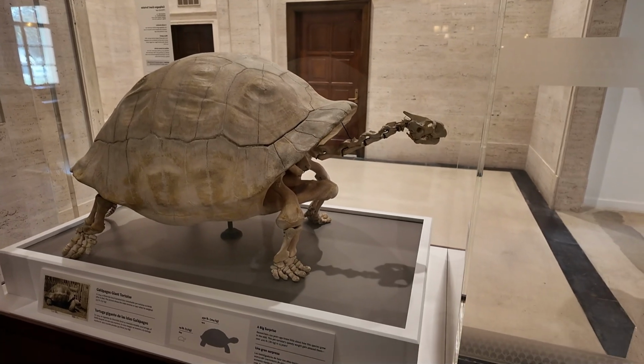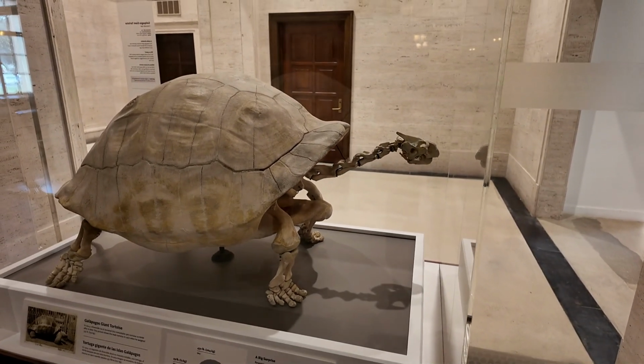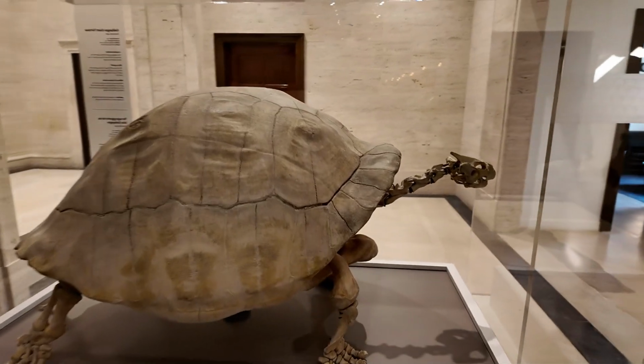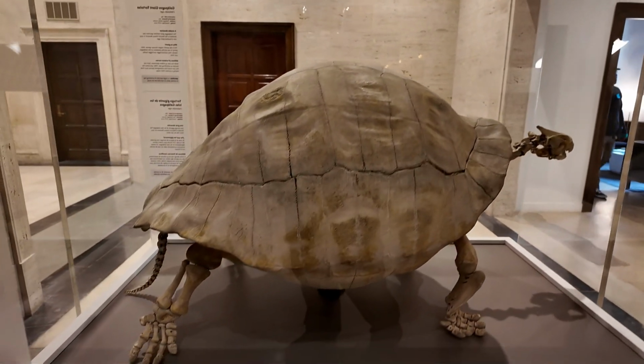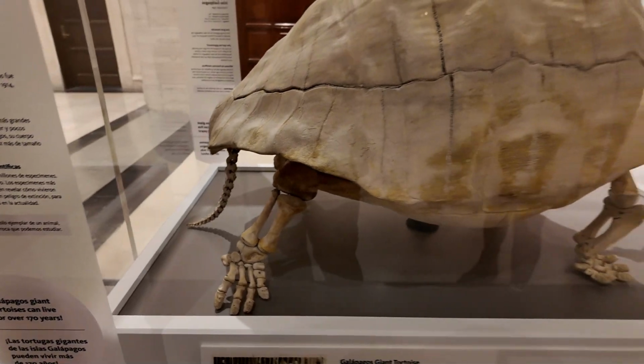The giant Galapagos turtle. Up to 450 pounds. Has a gigantic shell. And a little skinny tail.